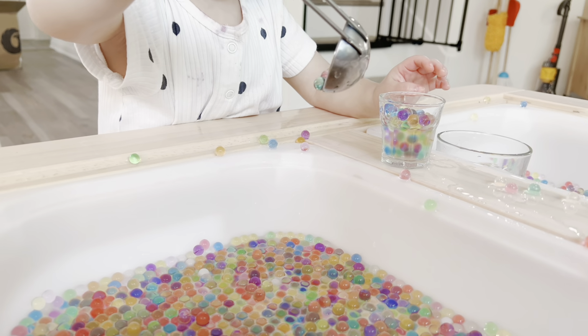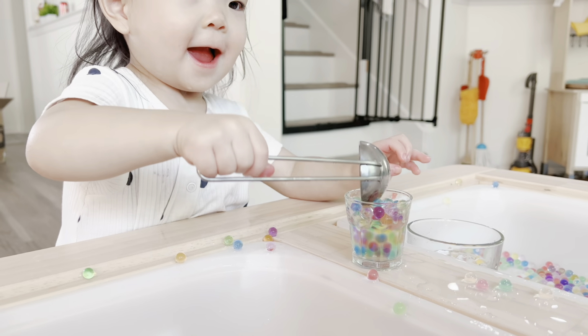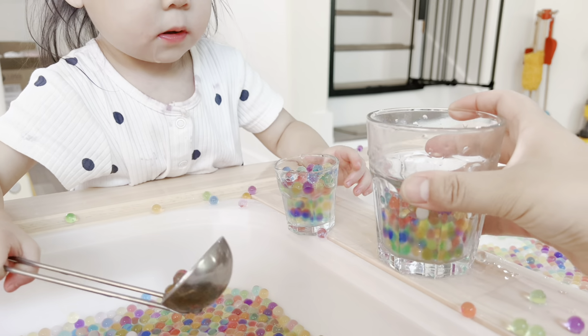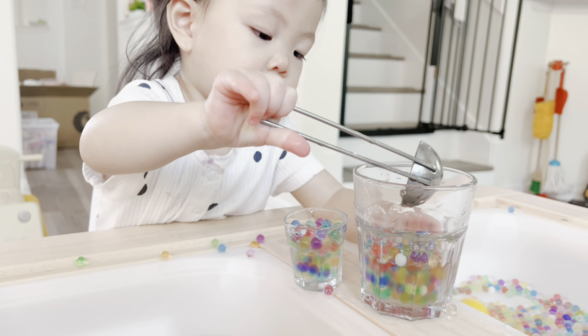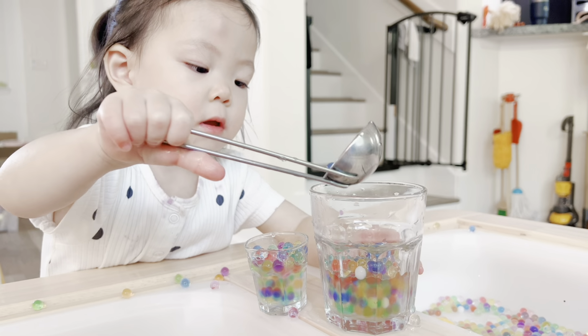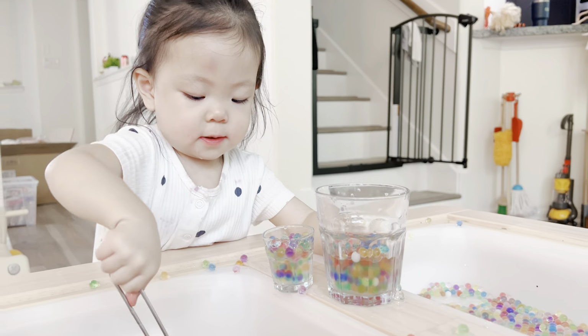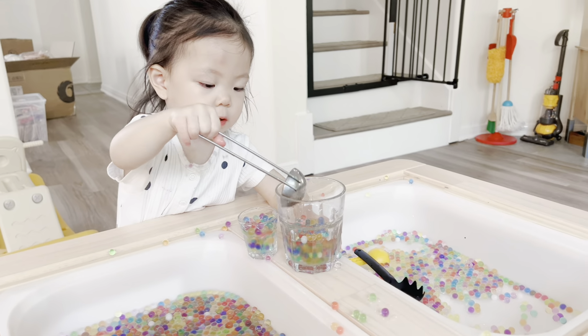This simple activity offers a great opportunity to explore volume. It helps them to notice that the bigger cup can hold more water beads. And a wider cup is easier to pour into, while the narrow one makes it more likely for water beads to spill out.